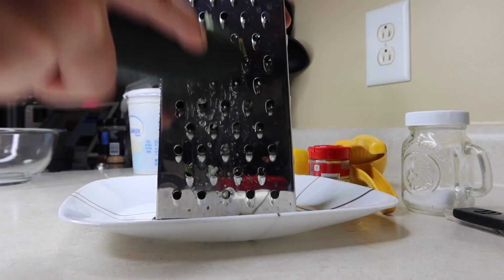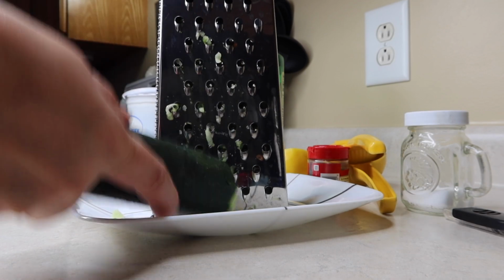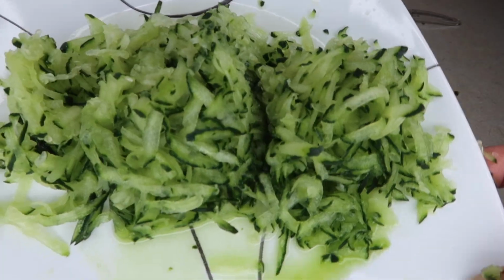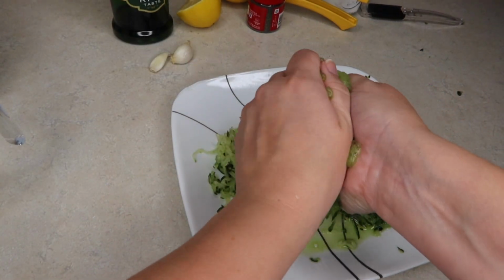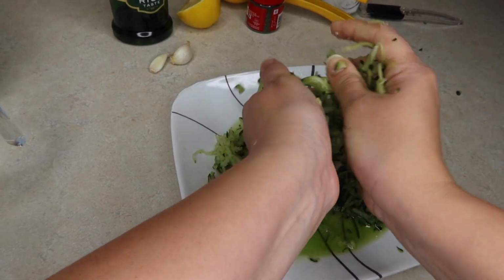So the first thing I did was take that cucumber and grate it on the cheese grater, that's what it's called, right? And then after that, the not so pretty part of this is I squeezed out all of the juices that were in that cucumber. And you can peel your cucumber if you don't like the peeling, but I didn't see the point in that. So I took it and squeezed it all out.